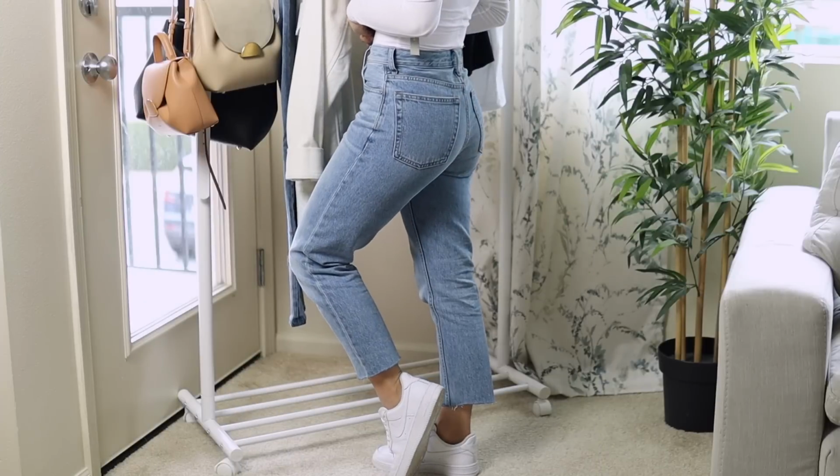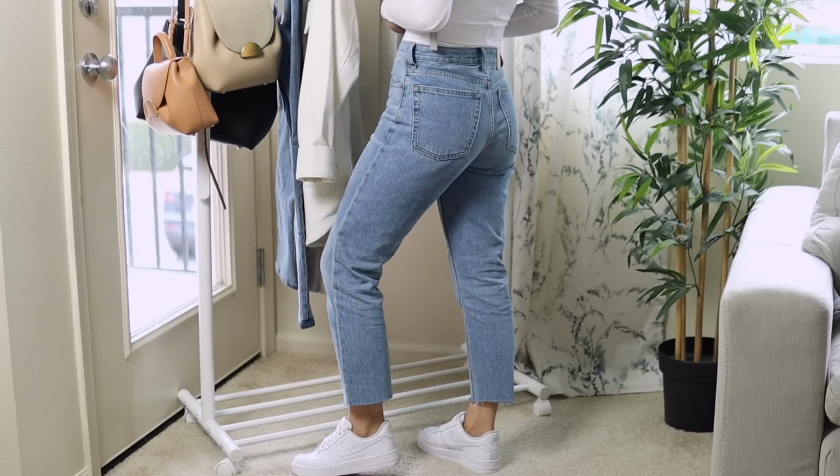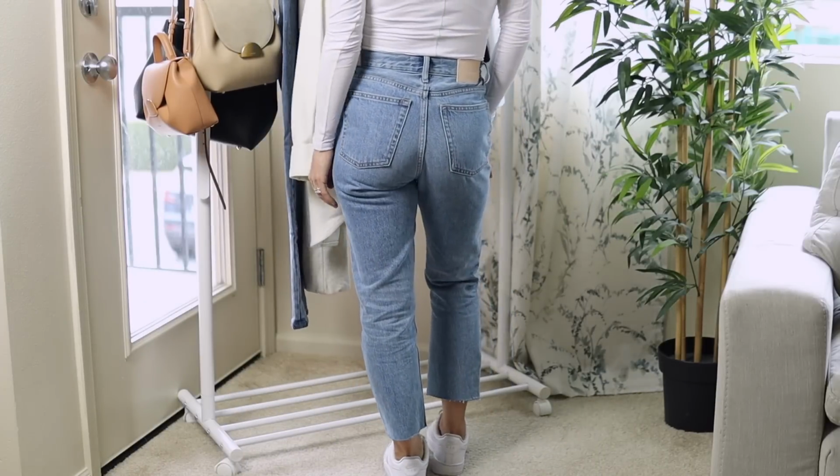Jeggings do tend to look cheaper, even though they are very comfortable. I do think denim jeans that are on the stiffer side, that have mostly cotton in them and a little bit of spandex, so that way you have some stretch in them and they're a little bit more comfy, I do think those jeans look more expensive versus jeggings.